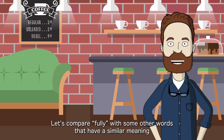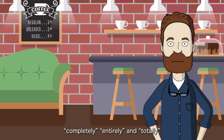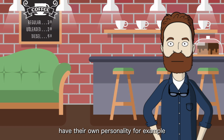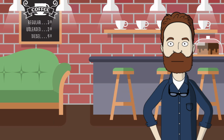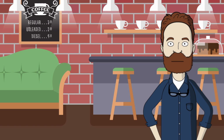Let's compare fully with some other words that have a similar meaning. Completely, entirely, and totally. These words are like close cousins, but they each have their own personality. For example, completely often emphasizes that nothing is left out, like when you say, I completely understand your point. It's like saying there's no part of the idea that you missed.